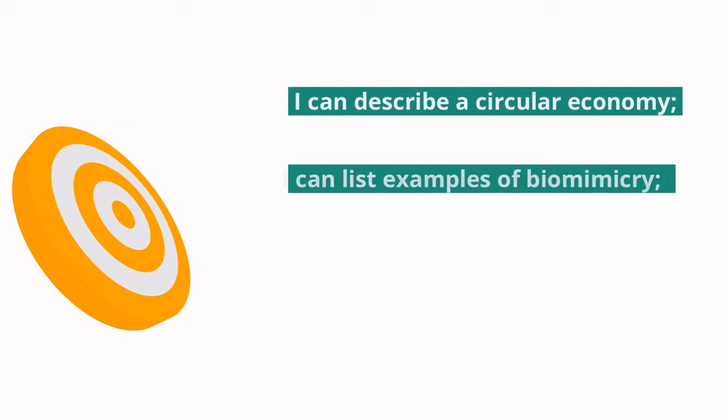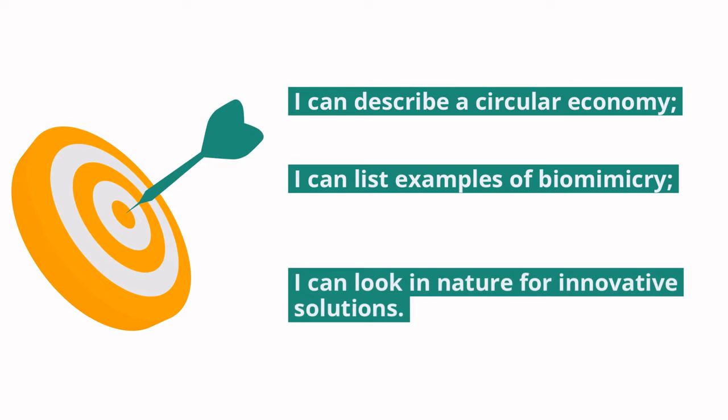So what are we here to learn about today? By the end of this session, I hope that you can describe a circular economy, list examples of biomimicry, and that you can look to nature for innovative solutions to complex problems. Let's start off with what Canada looks like today.